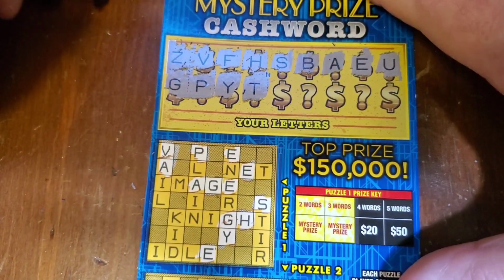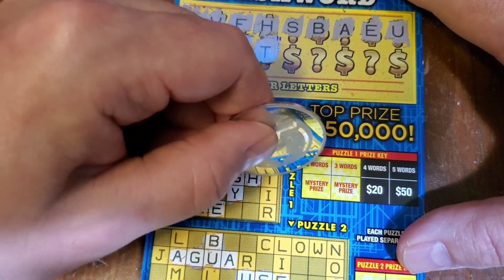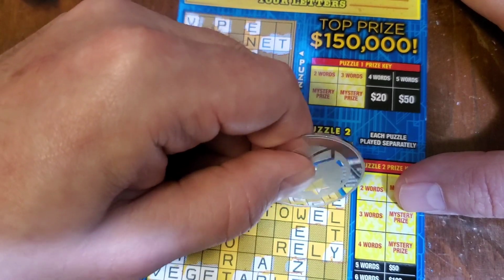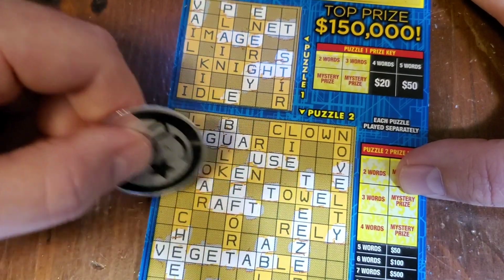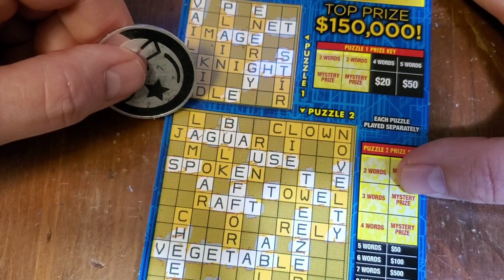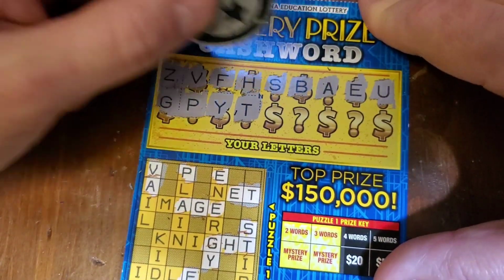T. Oh, we got some good letters this time. One in Net. Night and Stir. Down below, we've got Tweezers, Towel, Raft, Effort, Novelty, and that is it for our T's. Let's see what else we can find.